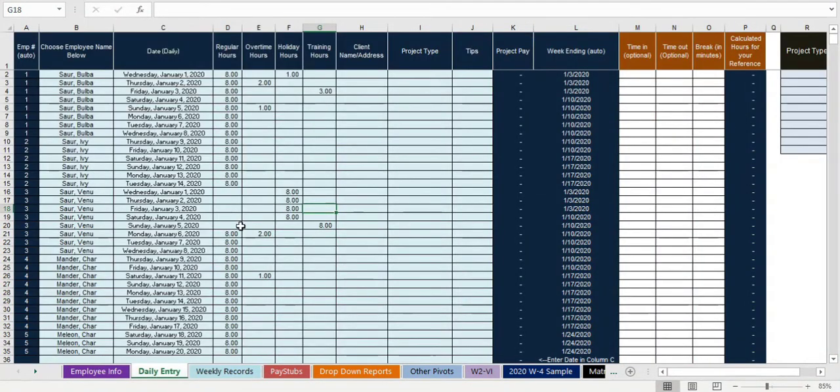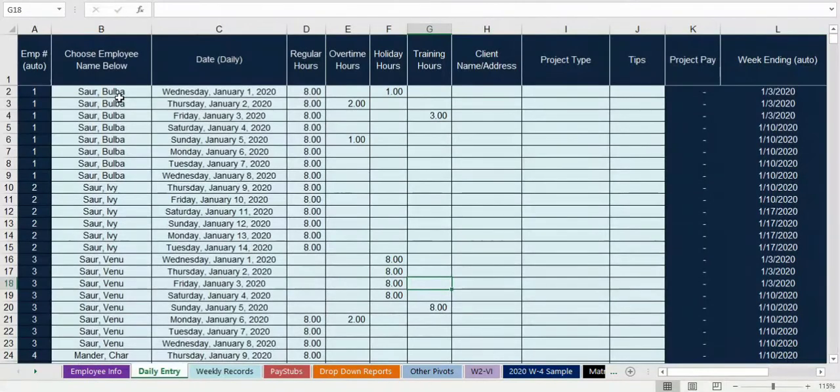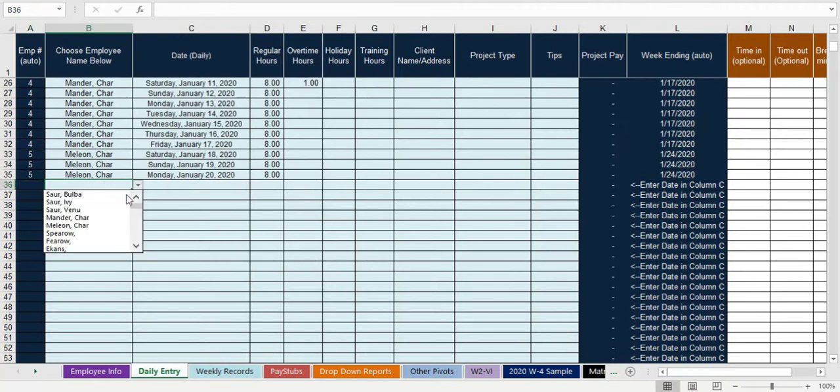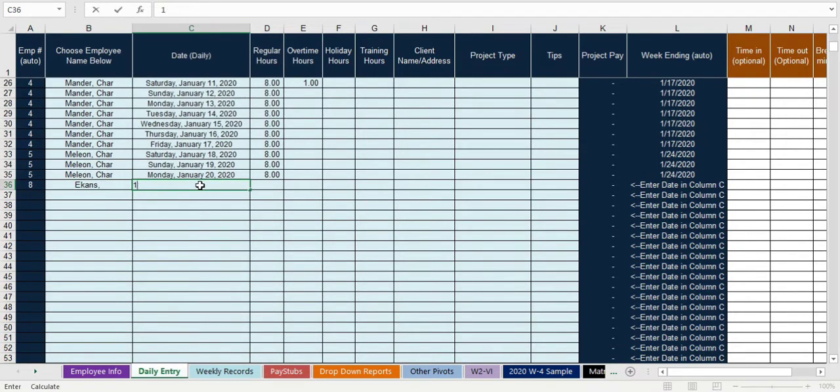And once you've filled in all this with your 120 employees, you are ready to look at putting in their hours. And that's in the daily entry sheet. Choose the name, put the date, put the type of hour. There's also an area for project pay and tips, if you're interested, but we won't go over it in this video. So you just go down, you pick Elkins, I guess. Elkins on today, let's call it the 30th of April, worked 8 hours. I don't know what he did. But that's how easy it is.